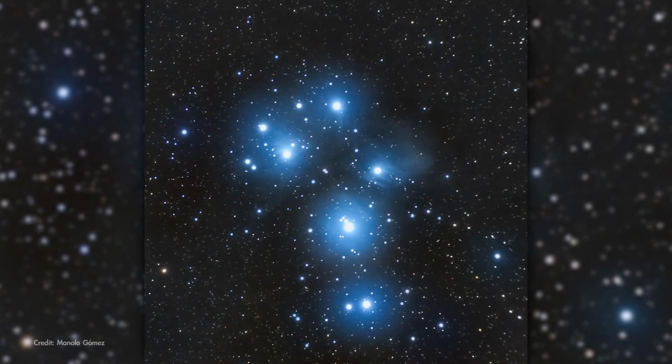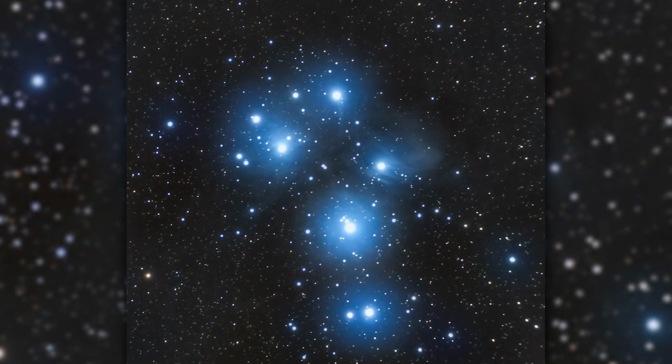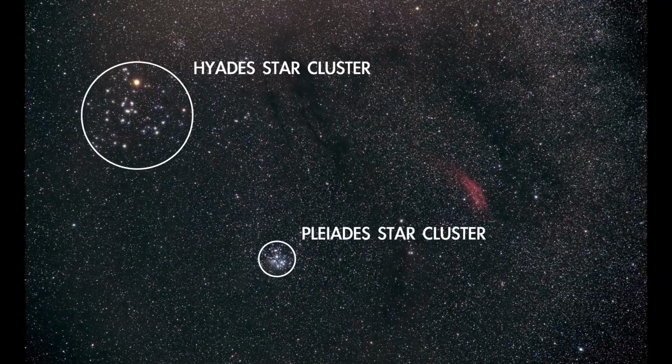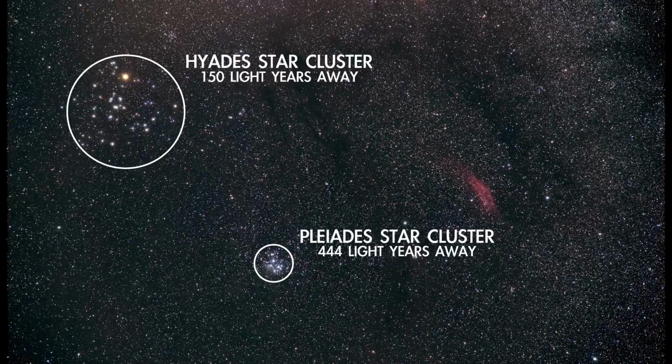Another well-known open cluster is the Pleiades, which is also located in Taurus. The Hyades and the Pleiades are actually about the same size at about 15 or so light years across, but the Pleiades is about 3 times farther away, so it appears more compact.